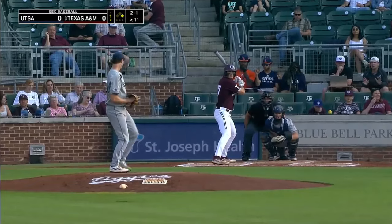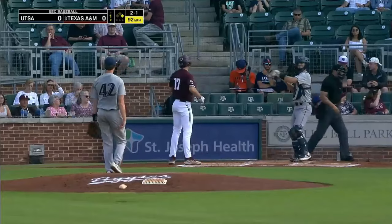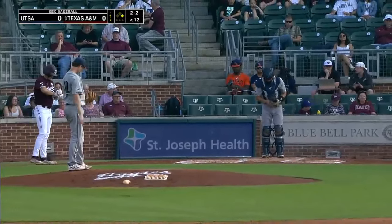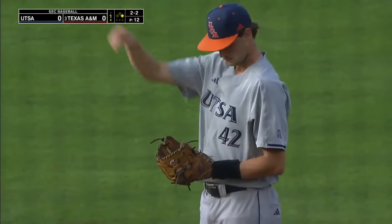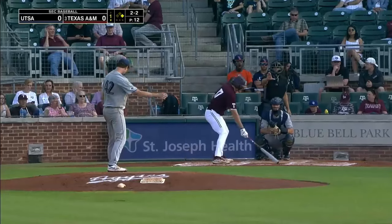2-1, the count to LaViolette. Fouled out of play left side. That was an 8-pitch first inning for Isaac Moore, Texas A&M. Yeah, and that's one of the keys and one of the things that the coaching staff will want to be seeing going forward is, okay, in the past, you've had a good one, and then you have a bad one. Keep having good ones, stacking good innings on top of one another.